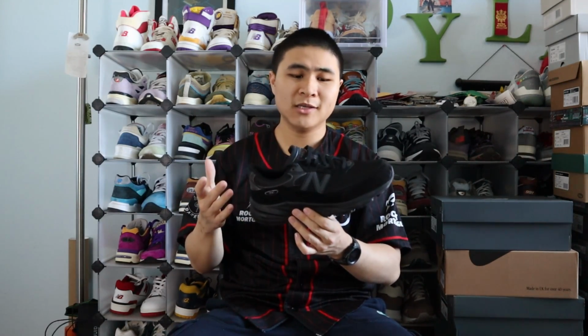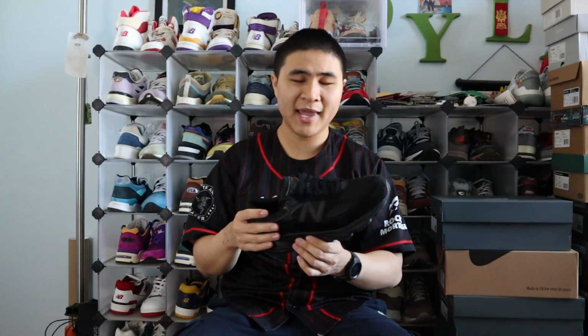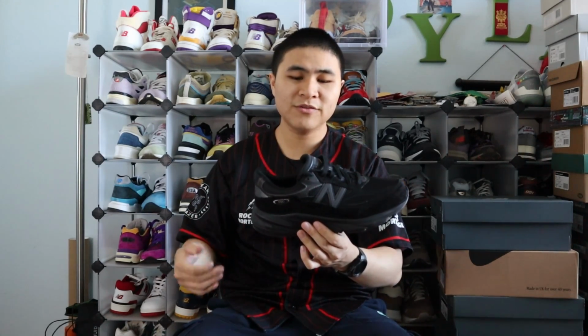And next up is the 990 V6 in the Core Triple Black colorway. I'm sure you guys saw this coming. You guys know I love the 990 V6 and especially its core colorways, and I was really excited to get my hands on the Core Triple Black colorway from an early official release. It's the 990 V6 we all know and love, but in a very stealthy all black colorway.